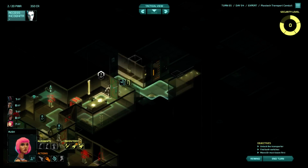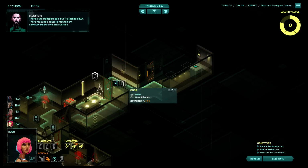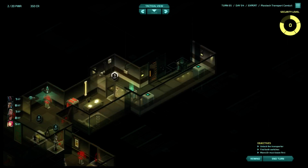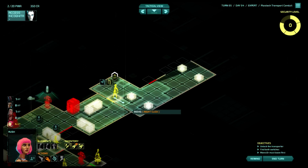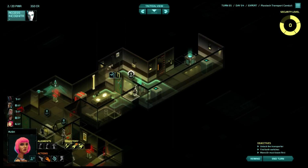Alright, let's see what's through this door. There's the transport pad, but it's locked down. There must be a fail-safe mechanism somewhere that we can override. There's an area over here I want to make sure that we check out. Sadly, that involves running into the open. This is probably the best hiding spot for right now.